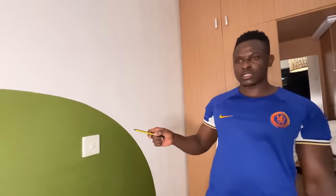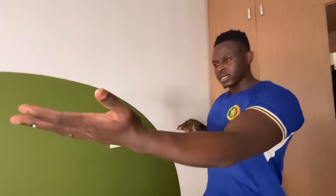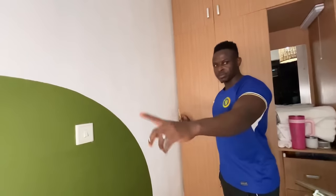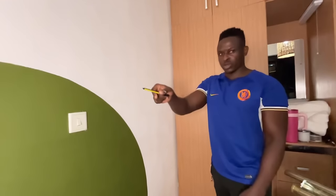What's wrong with this mosquito? So it has to be a straight line, not slanted. It has to be from the height of one corner going down, and the height has to be the same, so that the line can be straight.